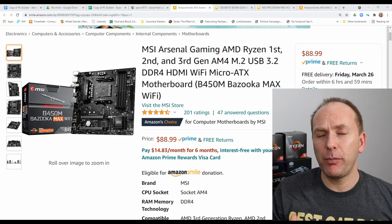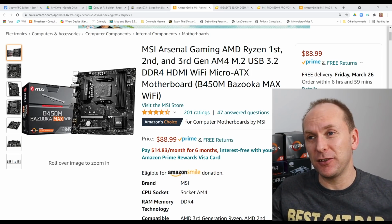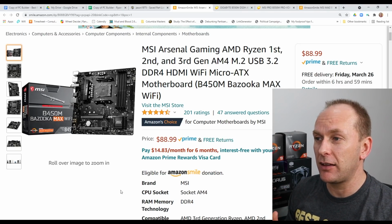Why am I starting out with super budget motherboards for Ryzen 5000? Because if I don't put these in here, somebody's going to yell at me that there's no super budget option. So we're going to quickly go through these. I personally would not buy any of these boards for a Ryzen 5000 system.